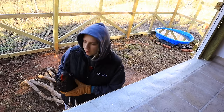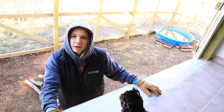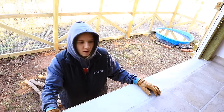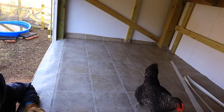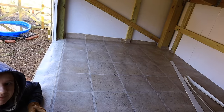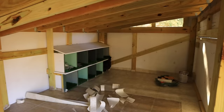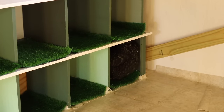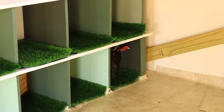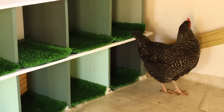Pesto really wanted to know what was going on. She was squawking, so I figured, who am I to deny her? Bring her in here to hang out with me. This is your new home. She's in the nesting box. I'll try and turn you around. Do you like that, Pesto?